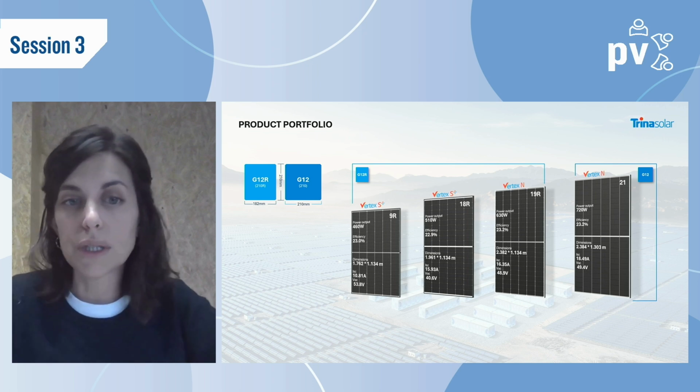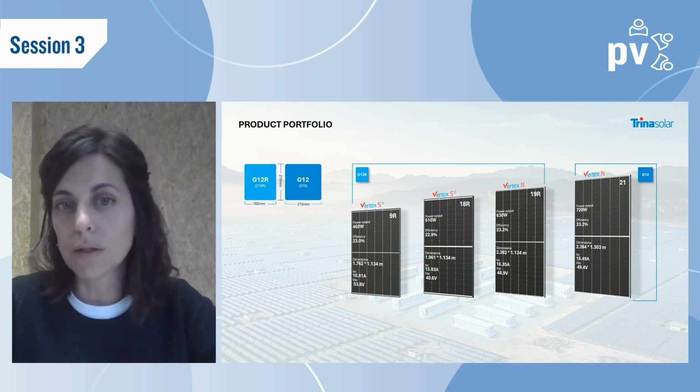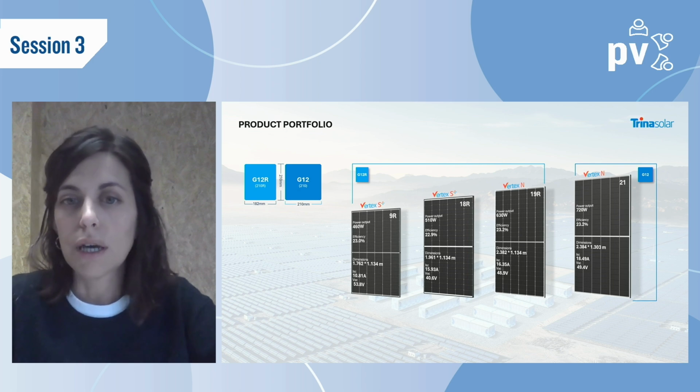And here, what you see is how we use them in our portfolio. So it's not a coincidence. We use them in different ways to improve the customer value of each product. For the Vertex S Plus, which are the first two products in our portfolio dedicated to rooftops, we use the smaller cell. And particularly in a smaller product, the 9R, we use it with a third cut. We do this to reduce the current of our products and increase the voltage, and this combination of high current and low voltage is very convenient for the residential market. So we really do it for that reason.